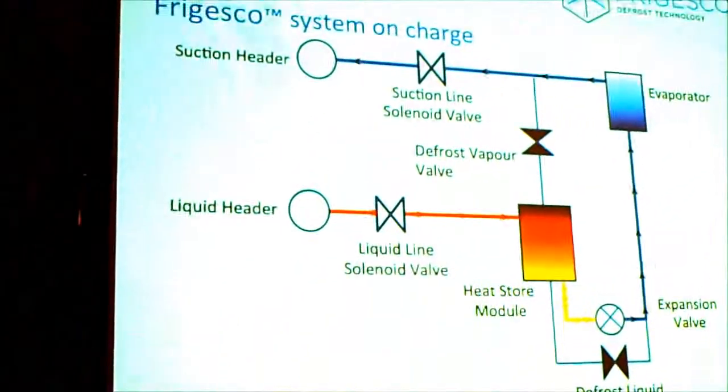Coming out as a yellow line. That's because the heat store has taken so much heat, it's already cooling the liquid. So there's an added benefit to what you would normally have.